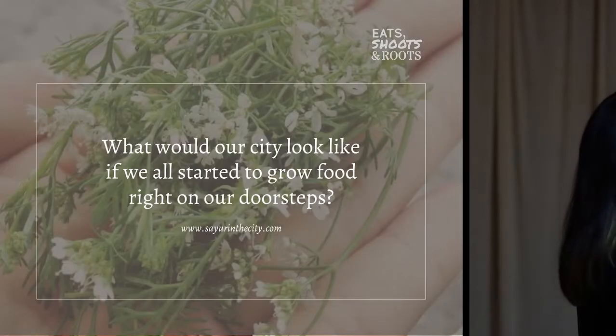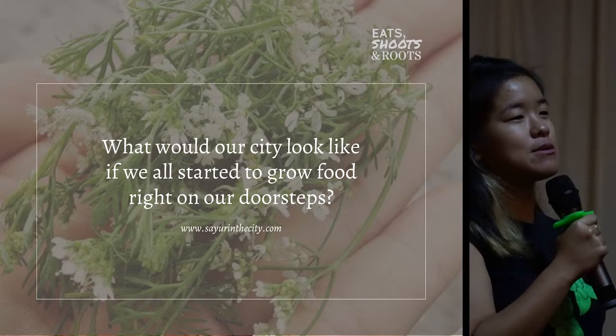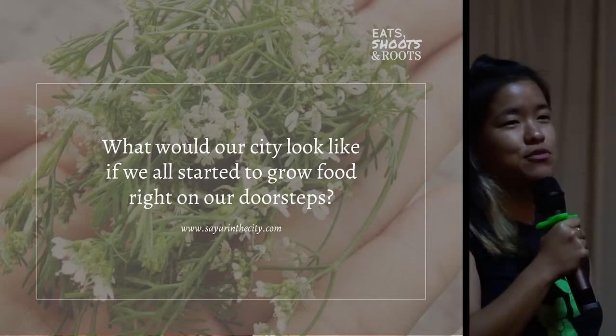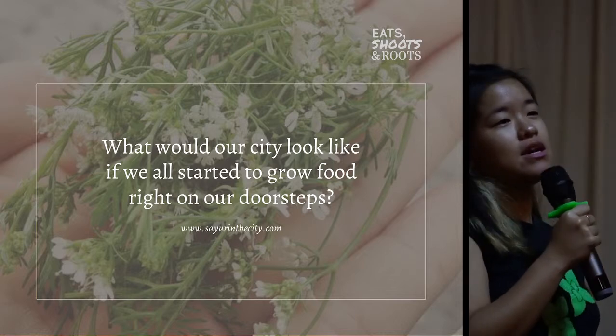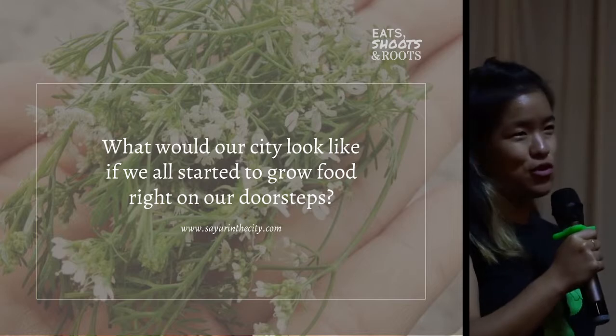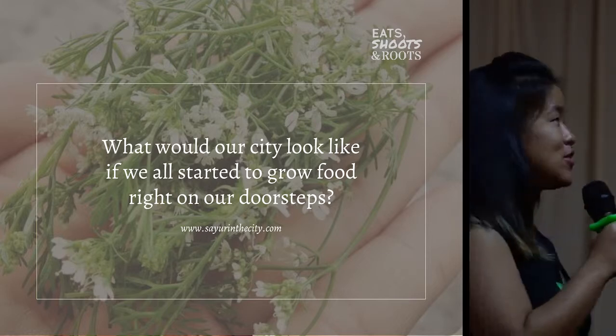So just to end it all, this is just a little quote: what would our city look like if we all started to grow food right on our doorsteps? This is something that we try to really push, and this is our inspiration for KL, what we want to see. We want to see people trying to grow things. They don't have to grow a lot, but if they just start from a small pot, I think that would really make us quite happy.